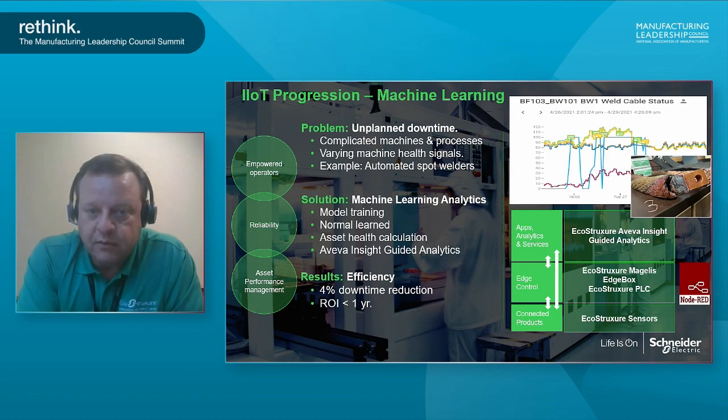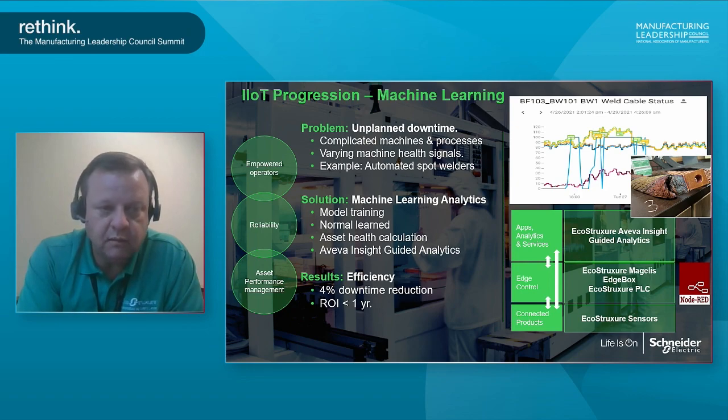A few of those data points concern temperatures in some of our critical equipment. In this example, we took a welding machine, which is an automated welder, fairly complicated, performing spot welds on a load center at a cycle time of about every 6 seconds. And we were able to take those temperatures that we now had historized in that cloud data platform provided by Aveva Insight.